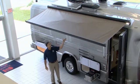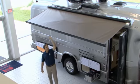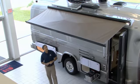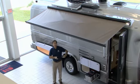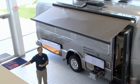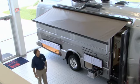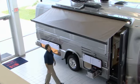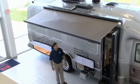Most of our manufacturers, or our competitors rather, will put them on this leading edge of the awning. And what we find by putting it on the leading edge of the awning is the light is reflecting back at the coach. So you have a black spot from here and beyond where you can't see if anybody's out there, around your campsite or whatever the case may be. So it really is a nice feature to have the lights on the inside versus the outside of the awning. I'm going to run it back in real quick here.